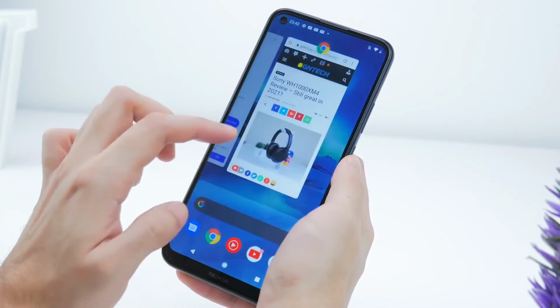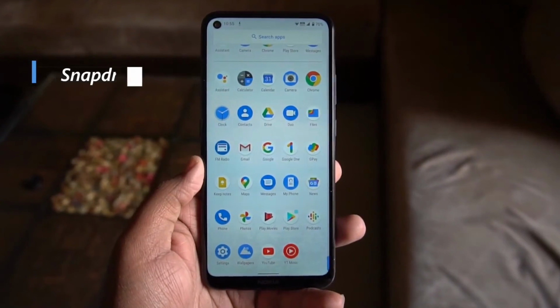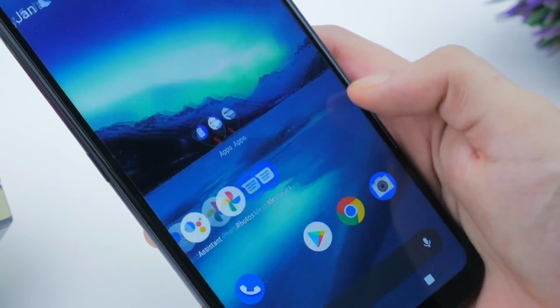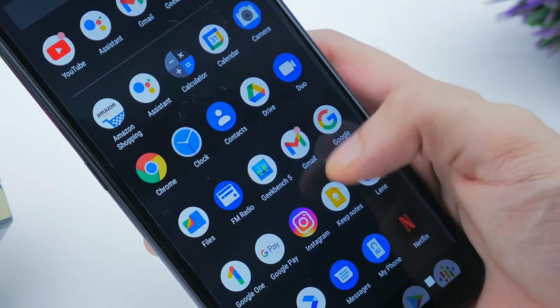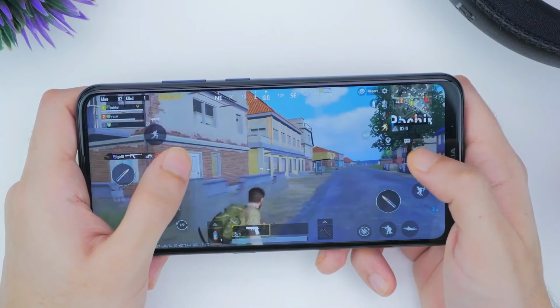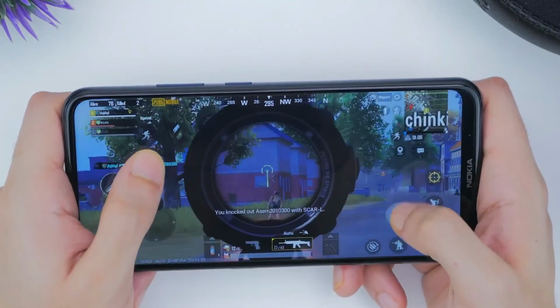At the core of the Nokia 5.4 smartphone lies the integrated Snapdragon 662 chipset, which outperforms all of its predecessors. The 662 performed decently when it comes to handling everyday tasks. In addition, the Adreno 610 GPU ensures no problems when playing all casual games, as well as titles like PUBG Mobile Lite in medium configurations.